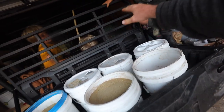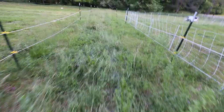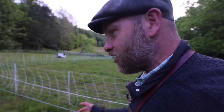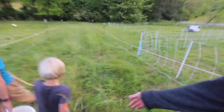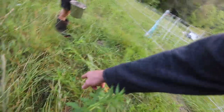All right, everybody in. Everybody into the seats. All right, this is the lane. We let them hit yesterday. They mowed this so good. They utilized this so good. Now we can come in behind and mow and get the stuff they didn't like. And it encourages, you know, stuff like this that they didn't eat is going to grow back slower than grass or clover.